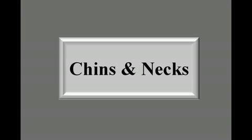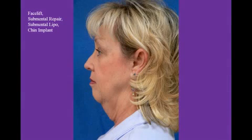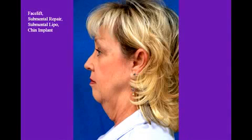Now, the face technically doesn't end at the chin. It drifts into the neck, and there is a relationship in angles between the chin, the lower jaw, and neck, and these can cause some significant issues for people as well. So here's a woman that came in saying, I've got a double chin.